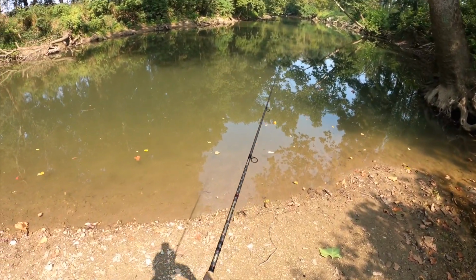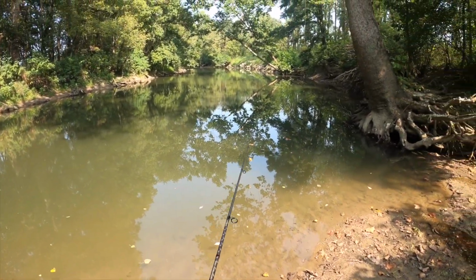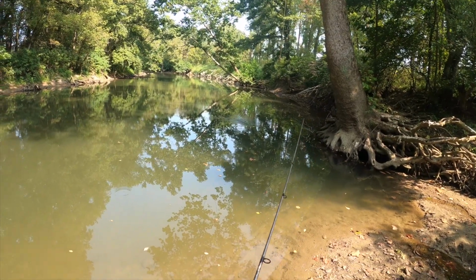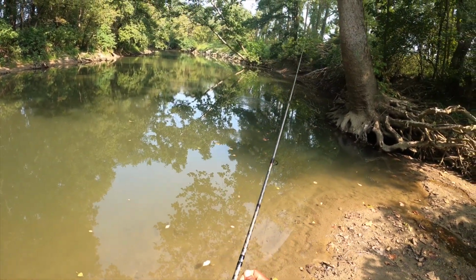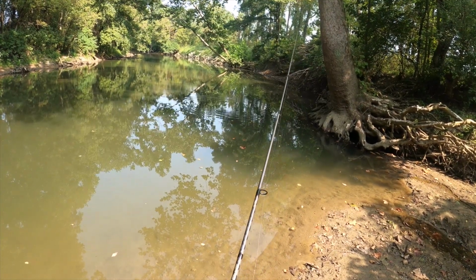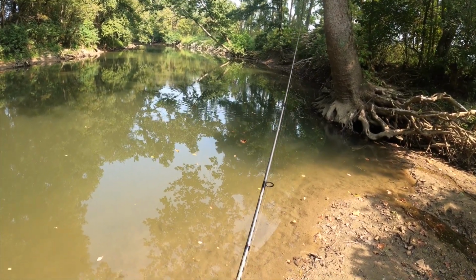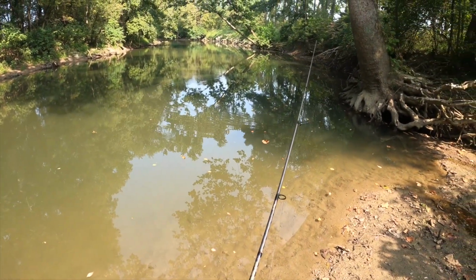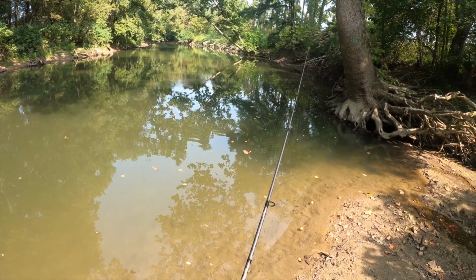All right, guys, here we go. I'm gonna go ahead and cast this guy back here, see what, if anything, is gonna pick it up. I already saw stuff jumping around over here, so let me see what, if anything, is gonna pick up the fish candy here.